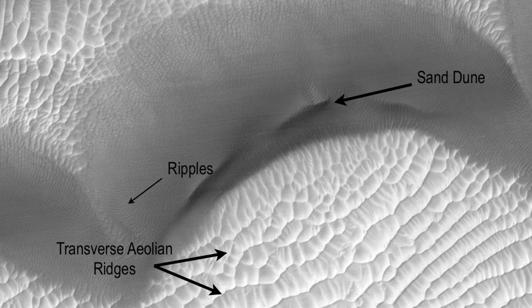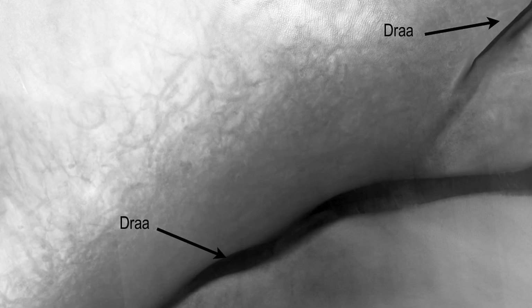So again, ripples are the smallest bed forms. They're less than 20 meters. And then you've got the TARs, which are slightly larger, I guess around 20 to 70 meters. And then you've got the dunes and you have the draas. Draas are the highest order bed forms with the largest wavelengths.